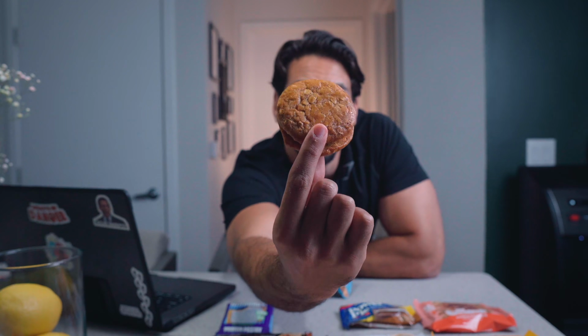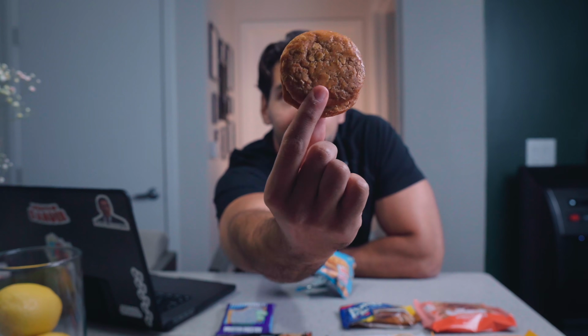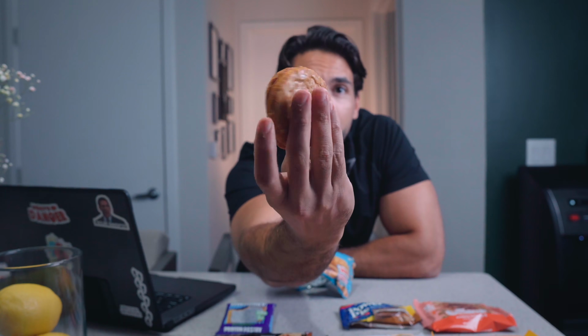Typically with a protein snack, I like protein to be the highest macronutrient out of everything else. And here you're getting more fats than you're even getting grams of protein. I don't know. That looks absolutely phenomenal. It's like shiny.